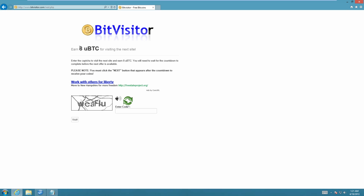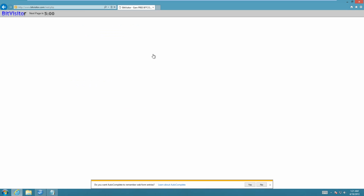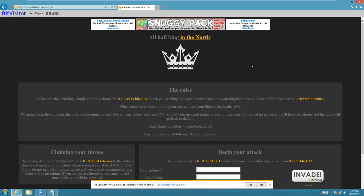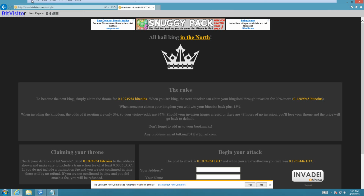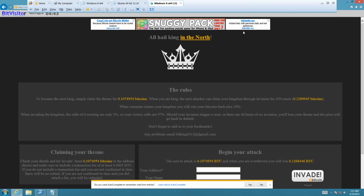And then you can see that I would get 8 micro Bitcoins for visiting this site for 5 minutes. So then you just type in this key, the captcha code here, and then you just hit visit. And then what you have to do is stay on this page for 5 minutes. You don't even have to be looking at it. You can shrink it. Doesn't matter. The timer will still go down up here, but you'll only get paid if you hit the next button that appears here after 5 minutes. So you can't just exit off after 5 minutes. You actually have to hit next. And then within an hour, you'll get some coins in your account.